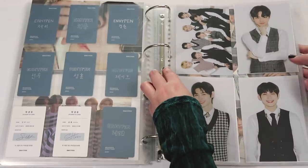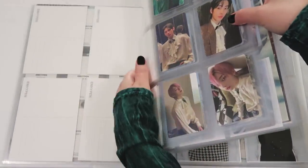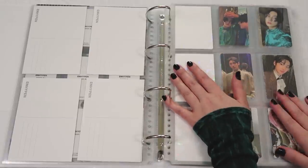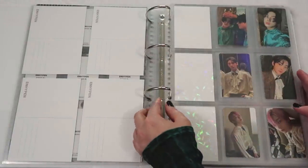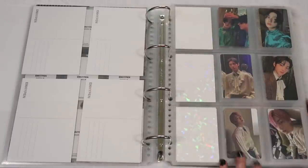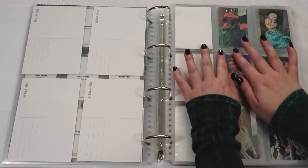I have stanned Enhypen since pre-debut. I was an Aggie. It's just really wild to me to think about how many cards I have though, after a little bit over a year. I'm like, oh no, oh no. It's very insane. But my heart is very, very happy and I love them so much. But okay, let's get into another binder.